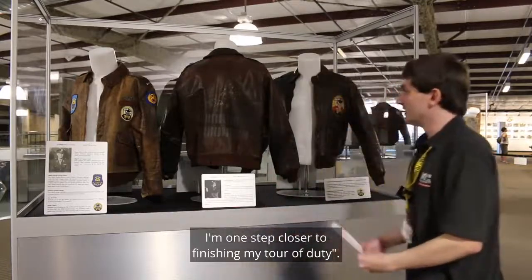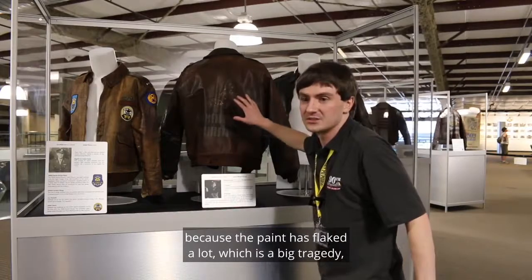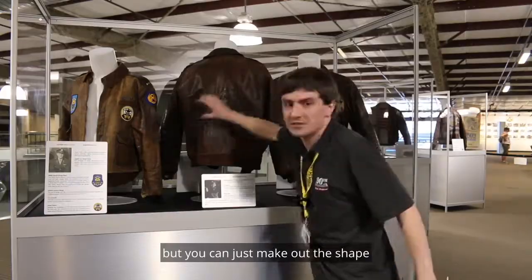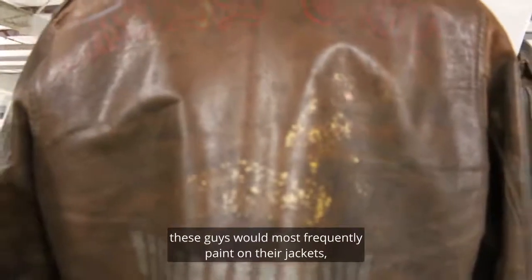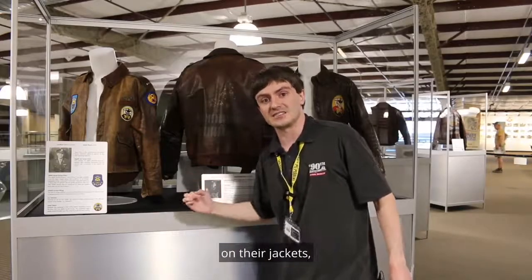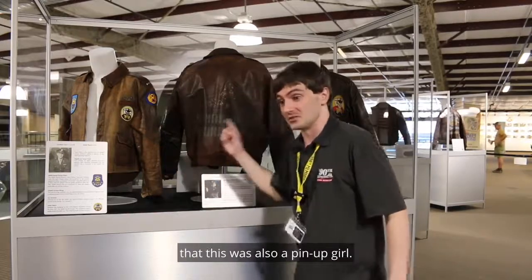It was meant to denote, I came back, I finished these missions, I'm one step closer to finishing my tour of duty. Now, you can't really make this out here because the paint has flaked a lot, which is a big tragedy. But you can just make out the shape of a reclining figure here. Now, based on what we know these guys would most frequently paint on their jackets, namely that they loved painting pinup girls on their jackets, we can make an educated guess that this was also a pinup girl.